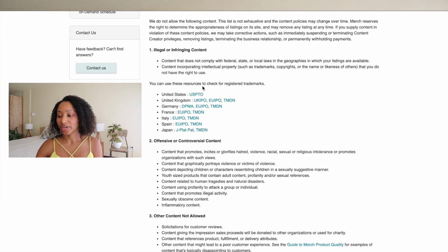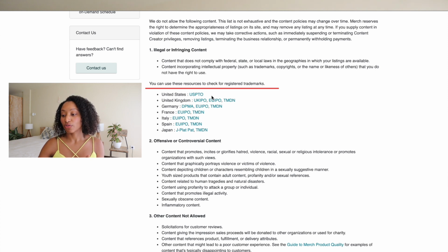And Amazon even tells you right here, you must check out the resources that they have for trademark. So you can go in the US, the USPTO website. I use that all the time. In the UK, Germany, France, Italy, Spain, and Japan, they give you all the websites. The TMDN is probably the best one because it has all the other countries involved. So make sure you check those out before you upload anything on Amazon.